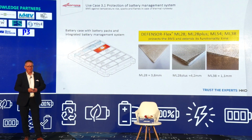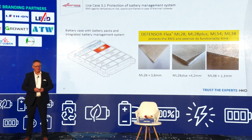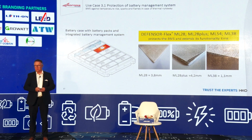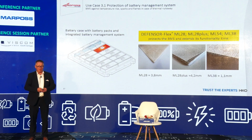Use case 3 is in the module area. First of all, we have to protect the battery management system, because if the battery management system fails, the complete battery fails. It's very important that the system is working. For this application, we have different materials, from 1 millimeter to 3 to 4, with high resistance against the heat and the particles.